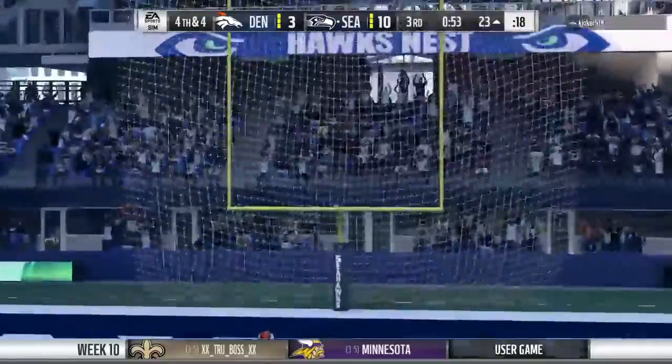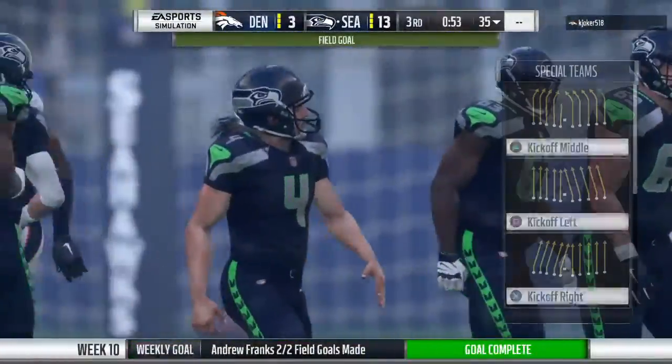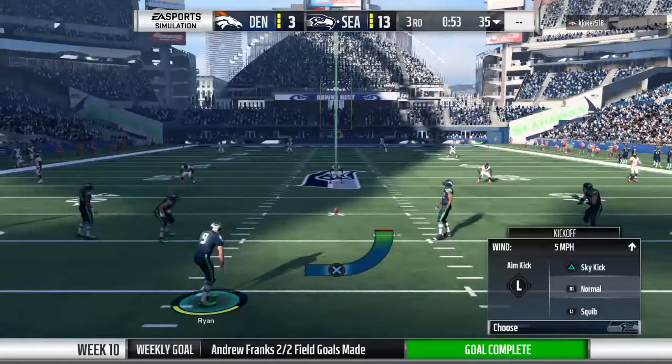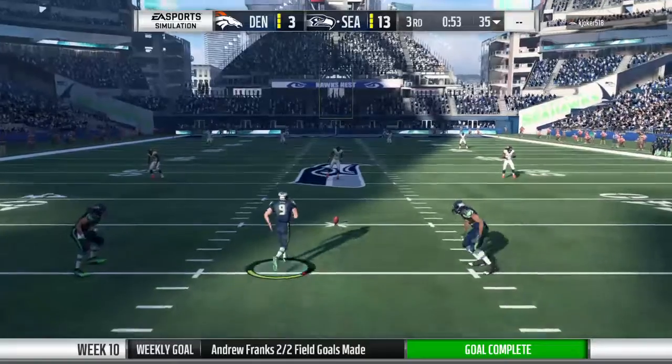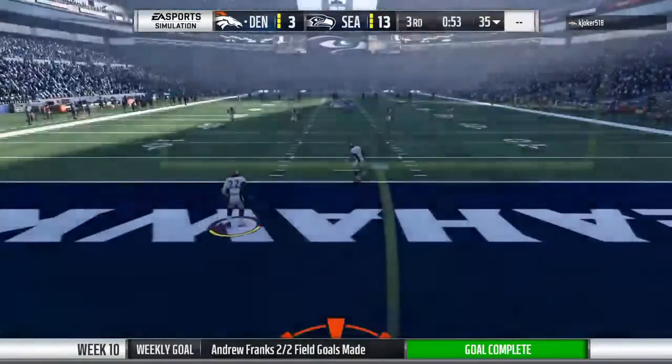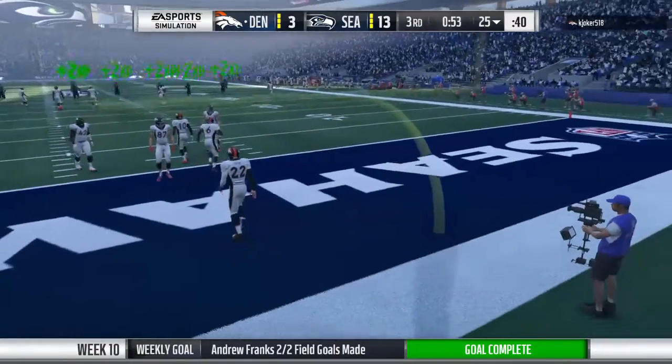And Frank's kick is good. And they will stretch their lead to 10 now at 13-3. So put another 3 on the board, and all things considered, a good opening drive here to begin the third quarter. It sure was. I think as a head coach, you're happy to come out and put a little drive together, take the 3 points, and build on your lead.